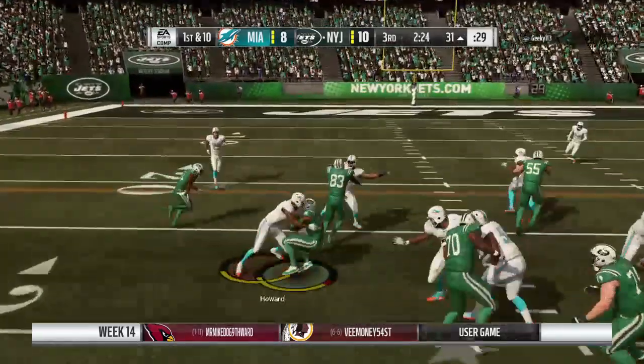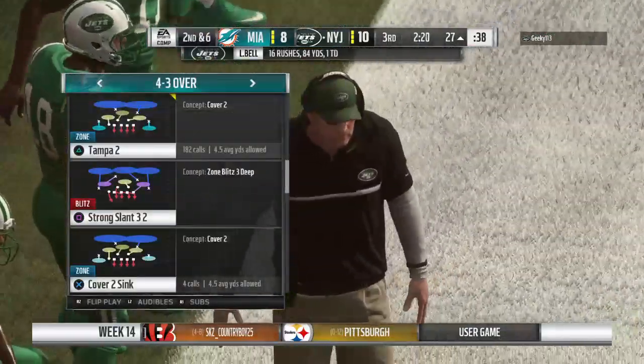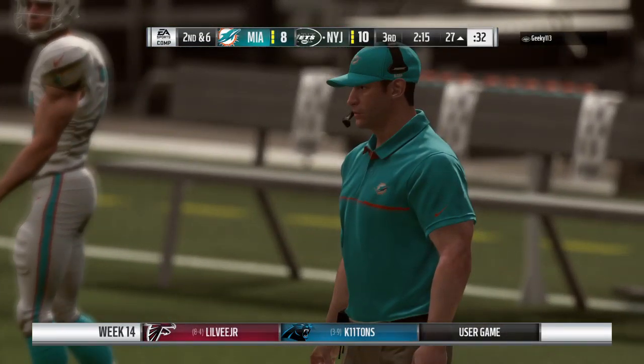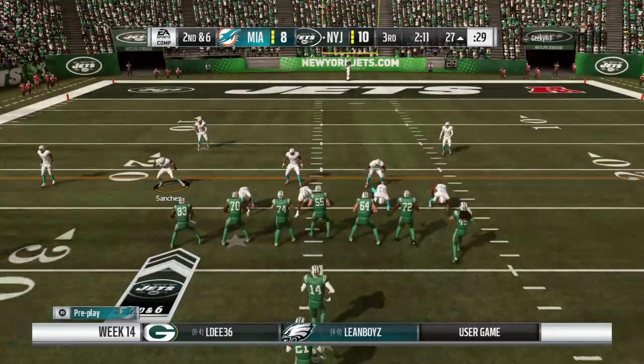This is Bell. And he's going to fight his way forward here for a modest gain. Xavier Howard up to make the tackle. I call that play a success. A nice inside run sets up a very manageable 2nd down. A very solid gain on that play.